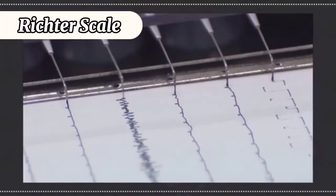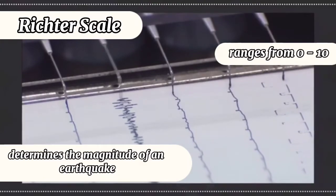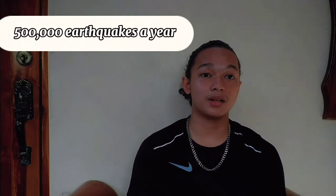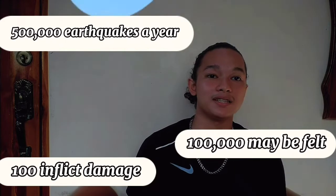The Richter scale, which ranges from 0 to 10, is used to determine the magnitude of an earthquake. Each year, it is projected that there are 500,000 earthquakes across the world, 100,000 of which may be felt, and 100 of which inflict damage.